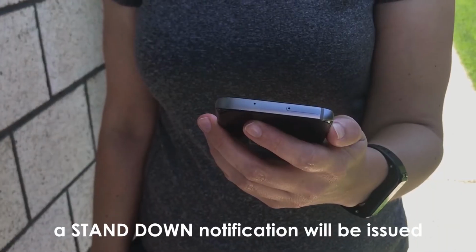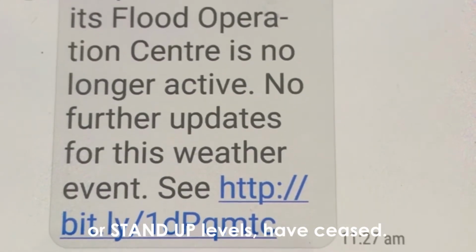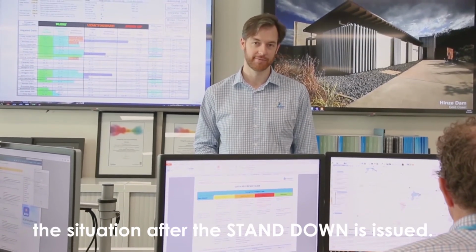A stand-down notification will be issued when the conditions that led to the alert or stand-up levels have ceased. A flood engineer continues to monitor the situation after the stand-down is issued.